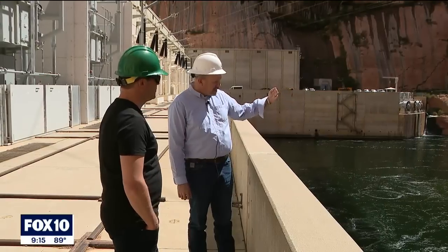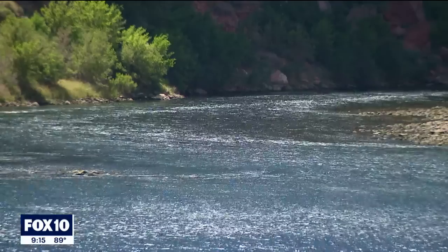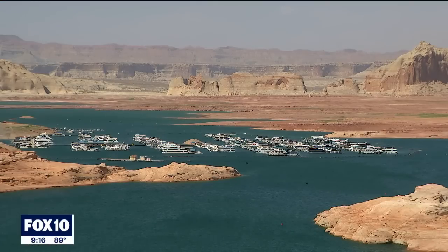It moved all that gravel. The water would still have to drop another 150 feet before it can no longer pass through the dam, drying out the river that leads to Lake Mead, becoming a dead pool. But even at its current levels, the impacts are felt everywhere on the lake. When the lake's been at its fullest, we'd be underwater right now. How do we know that?